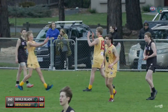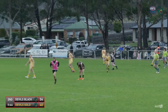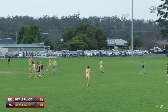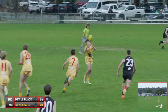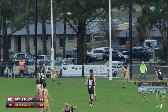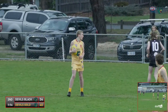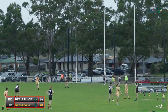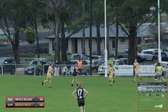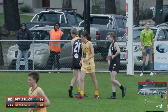So all of a sudden, the Gold have just wrestled back a bit of momentum here, middle stages of this second quarter. And you can just see here, they just linked up by hand, good handball chain, and then just that long kick going inside 50, and he just read it off the boot really well, did Bailey. You can see that the ball was dropping quite quickly. And as all good forwards do, play in front, you'll get the rewards.